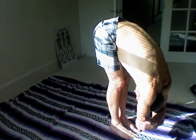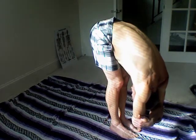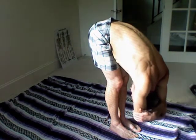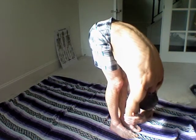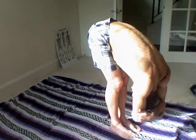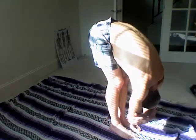I sometimes hold this particular movement for as long as 5 minutes. It really helps to stretch out my lower back and the backs of my legs. And then sometimes when I'm hanging in this position, I'll do these little shoulder circles. It's really important to me to feel like my shoulder blades are moving loosely.